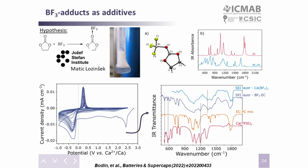So one of our hypotheses was that we were forming this adduct in solution, so we were complexing the EC with the BF3. So to try to ascertain that, we went to Matic Lozinšek in Ljubljana as well, to synthesize it directly and use this as a co-solvent. And indeed, we were basically obtaining the same electrochemistry and similar passivation layer being formed using this as a co-solvent than when using the BF3 diethyl ether as an additive.